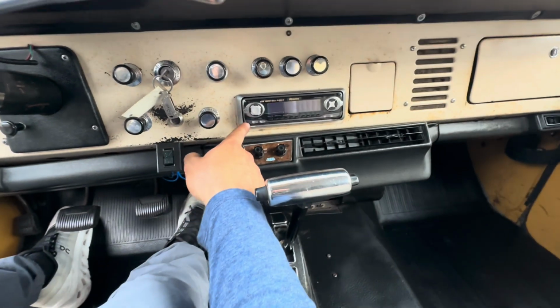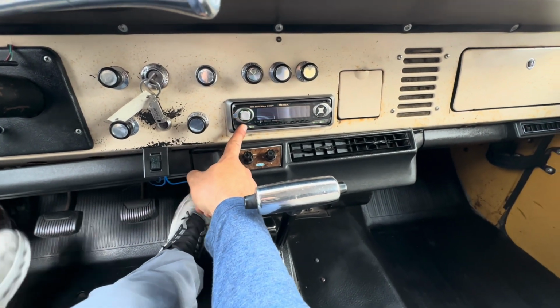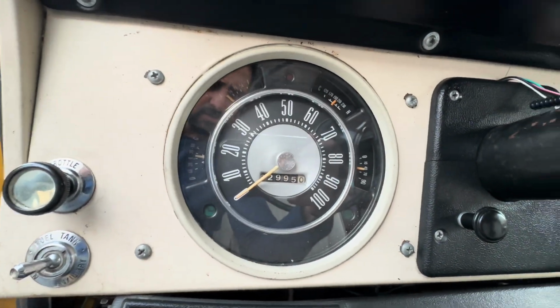The radio does work, I think. There it is. Let's make sure it's off. Odometer reads 62,000.